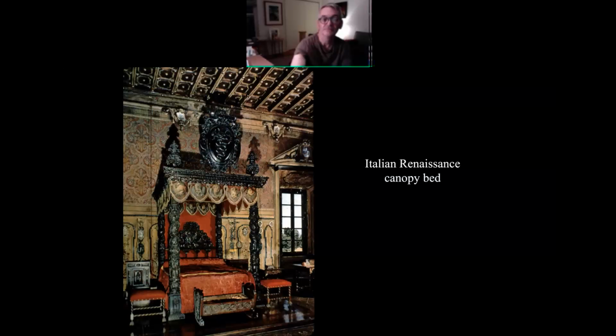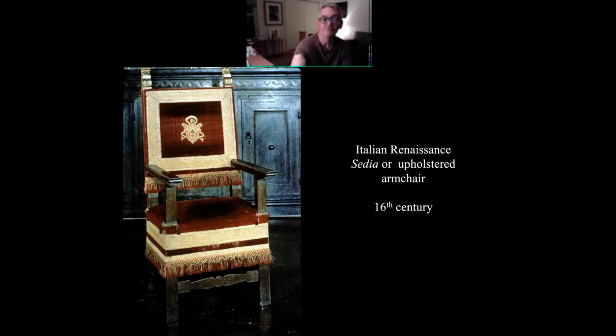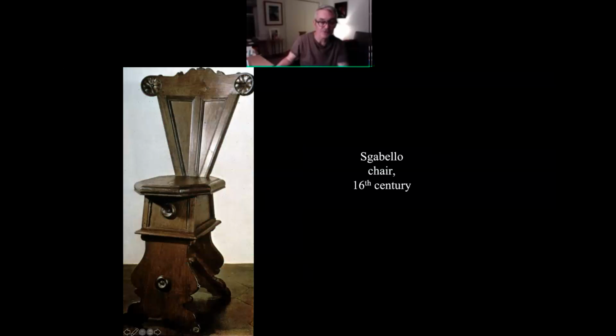So you can see the structure of the pieces is pretty simple. The stretcher down here is just a flat piece of wood cut with a simple shape to it. Kind of meant to look like it was turned on a lathe, but it wasn't. That's just a flat piece of wood. And really, a lot of the special features of this are reserved for the upholstery.